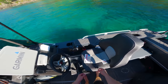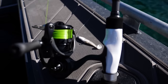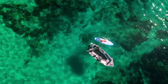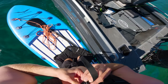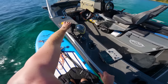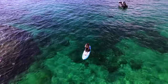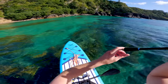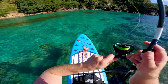Oh, it's fish right there, look. Look at that, man. Little rod. Cast along this weed edge, guys. Oh! Just had a hit.